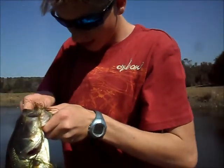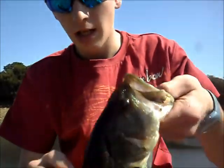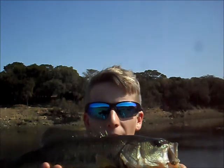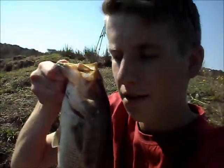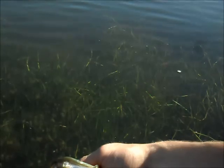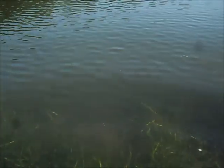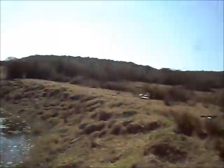On the frog. Yes. Okay, it is very windy right now. I just caught a decent bass on a frog in the wind. There's a healthy bass. So this damn guy. There she got. Woo! That's what I'm talking about right there.